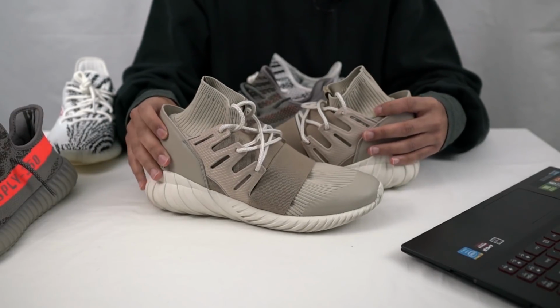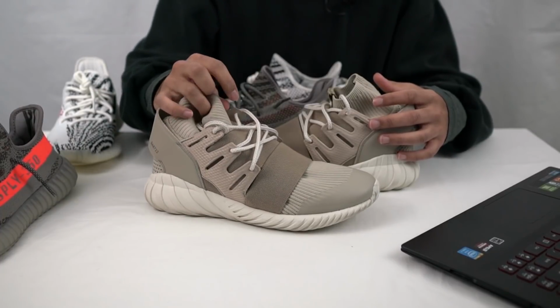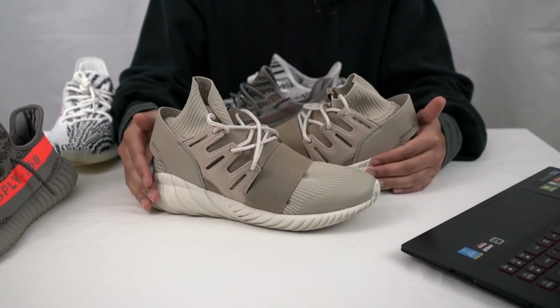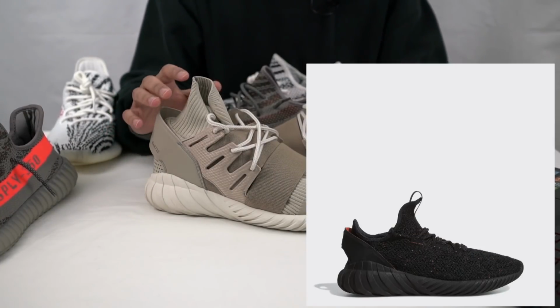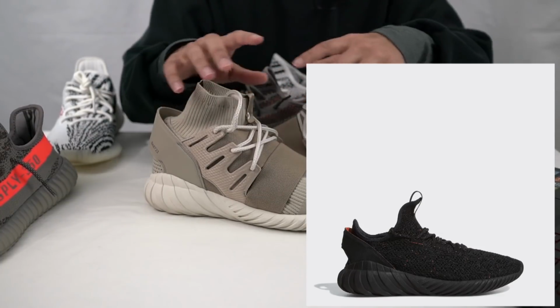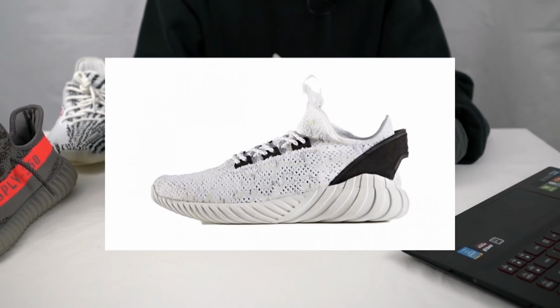However, the low top version, this Tubular Doom Sock, I would not be surprised if more people asked if these look like Yeezys, although a lot of things are pretty much pound for pound the same thing. For example, the midsole is exactly the same. This heel strap on the back is completely unchanged. The removal of that sock high top section, like this thing right here, and that low-cut one-piece ankle opening pretty much allows this shoe to realize its full potential as a pseudo Yeezy.